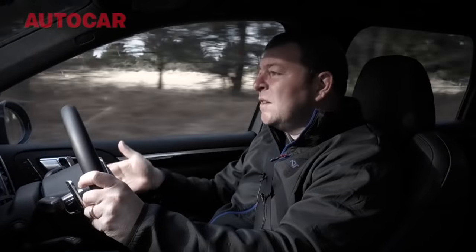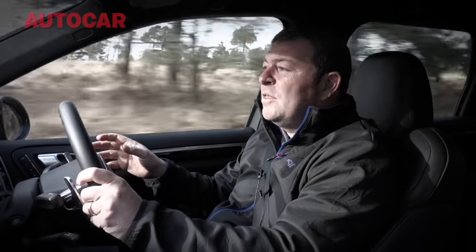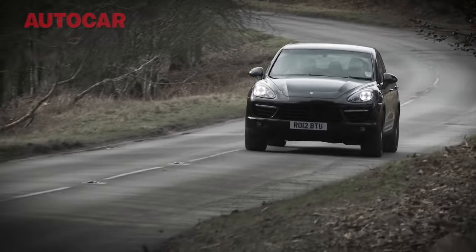But they have managed to give this thing body control and handling composure and grip that would allow you to drop most well-driven sports cars. It absolutely does your brain in when you start to drive this car fast.